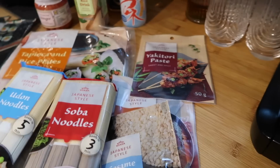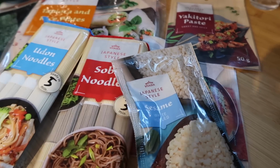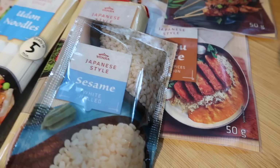So I got some sesame seeds. I think the reasoning behind some of these things is I'm going to be making some sushi, attempting to make sushi. So we've got some of these sesame seeds. They were 29p, I believe, or 49p.